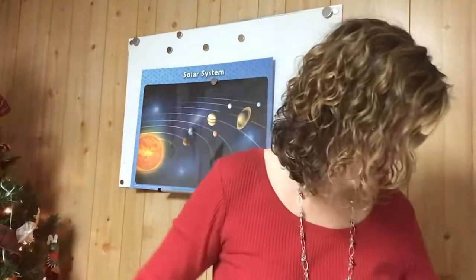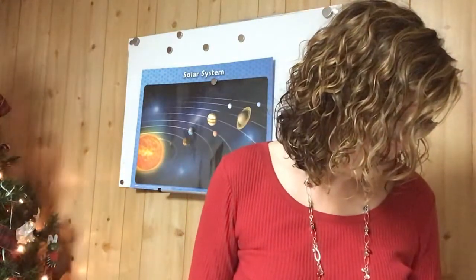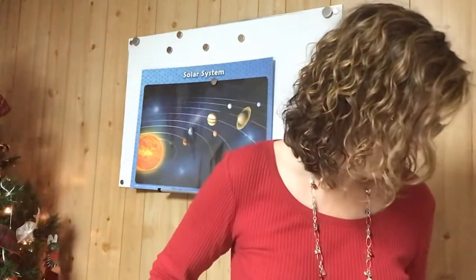Planets orbit the sun because of the sun's gravity. The pull of the sun keeps them in place so they don't just go flying off somewhere else. The gravity of the sun keeps them in place in their orbit. What is a hole on the surface of the moon or another planet? A hole made by something crashing into it would be a crater. Very good. Crater.